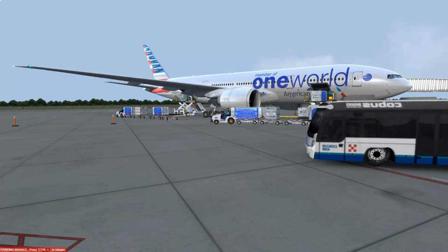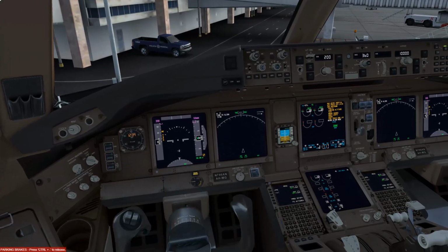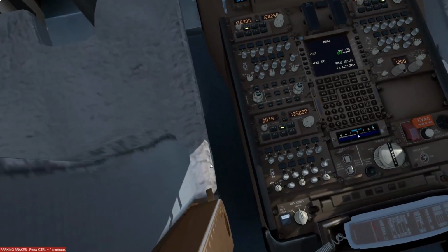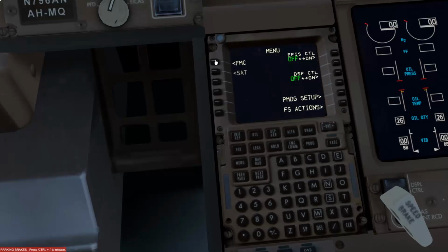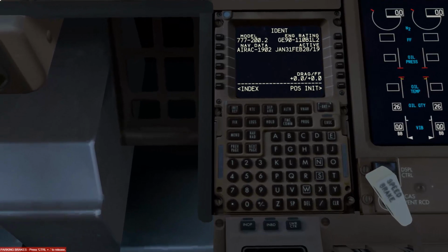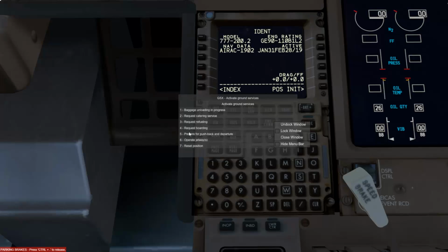So we're going to get to the flight deck, we're going to start setting up, and we're going to go from there. So 777 flight deck today, we are going to do the following. Come down to the FMC on my side, and we're going to go straight into the FMC. Ignore the nav data out of date. That was updated, it's the newest AIRAC. For some reason there it says that it's out of date, but it's not.